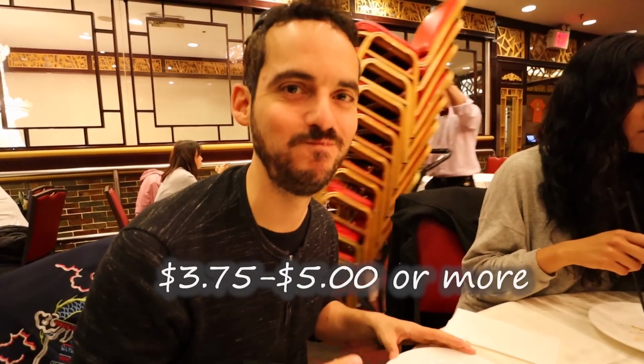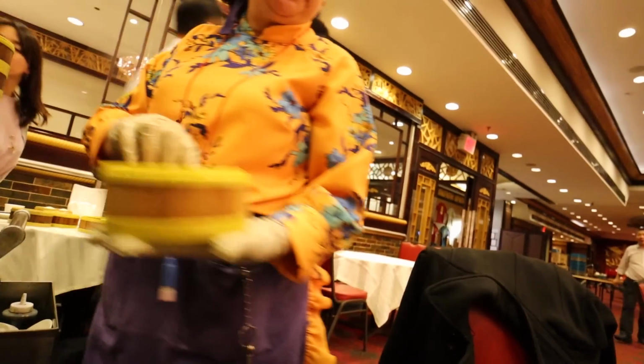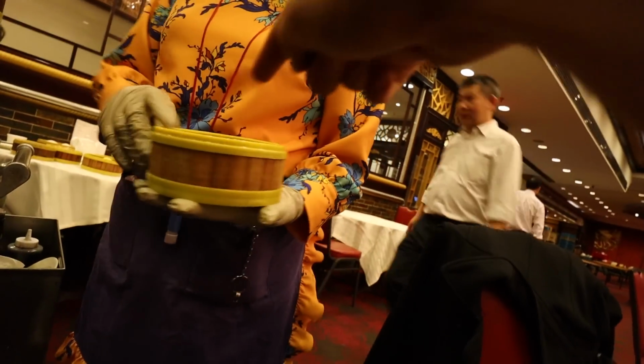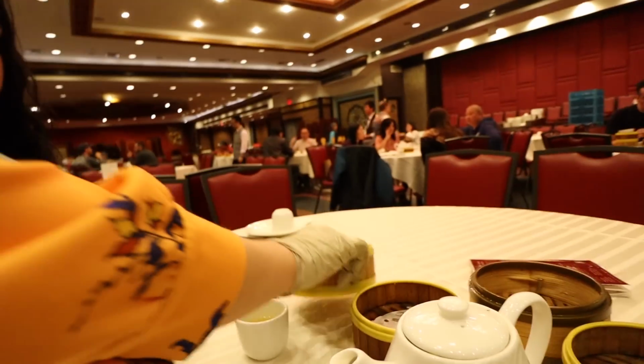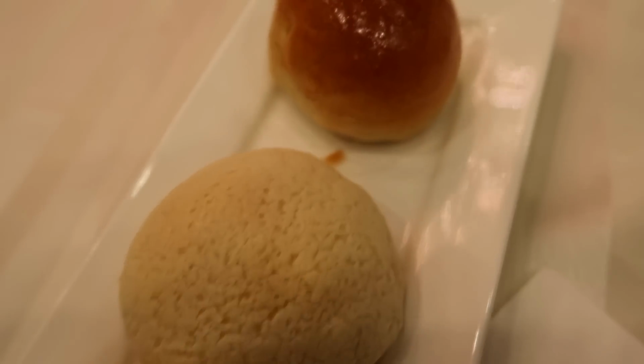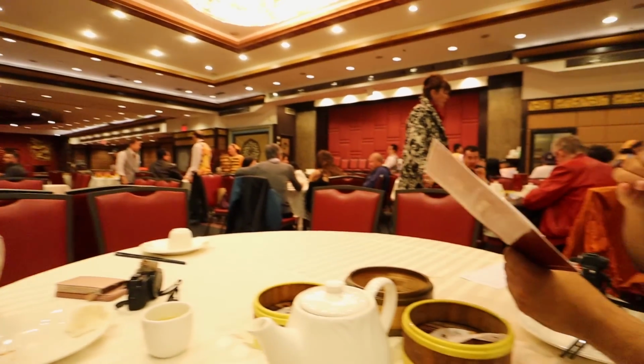Prices range on the size of the dim sum from $3.75 to $5 or more. I put this on the list because for a big group, you can eat like a king and not break the bank. While the food quality may not be the highest in Chinatown, the quantity and ambiance more than make up for it. Give Jing Fong a go.